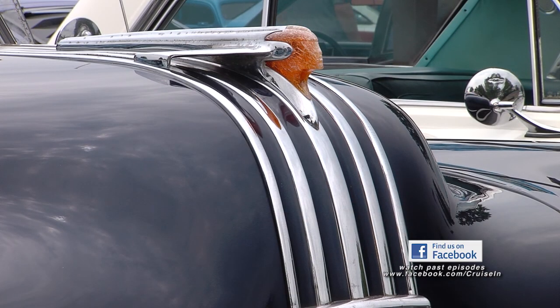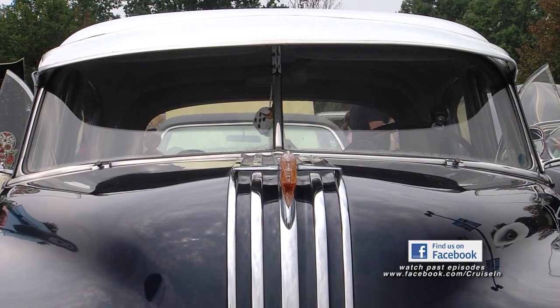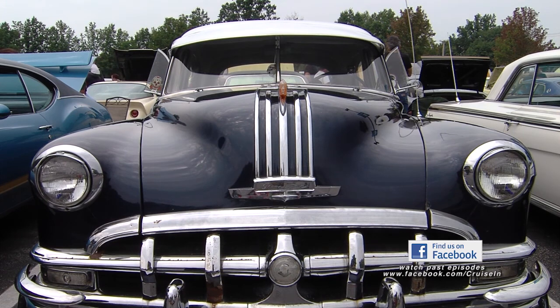I'm glad you brought up the grille because it is gorgeous. It's so clean and almost welcoming to the car, you know what I mean? And the Indian Chief still lights up too. Really? Yeah, that still works.